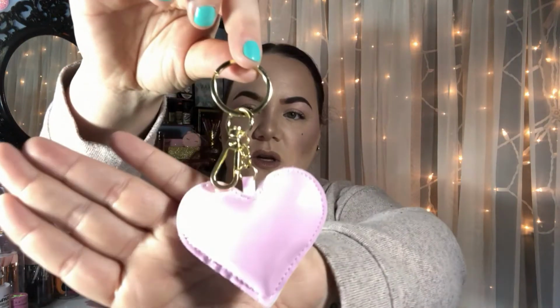I picked up this little pale pink one, and I love that it's got the gold hardware. How adorable is that, you guys? So cute. So I had to pick up the pink one, and then I also had to pick up the gold one because you guys know, pink and gold. So I don't know if I'm going to use these together. I think that would be cute, or if I'm even going to use them on a bag, or I might just hang them somewhere to display them because they're just so cute.